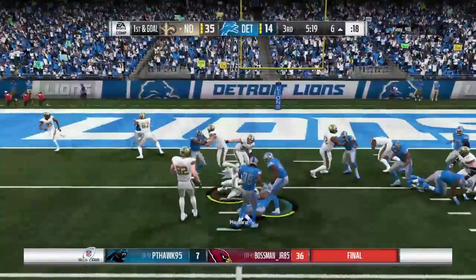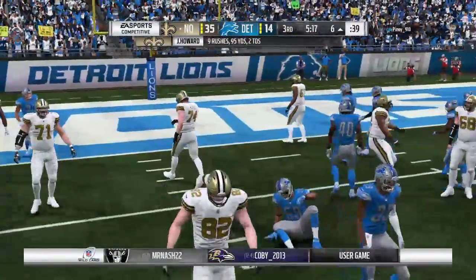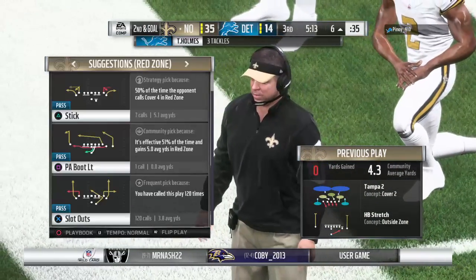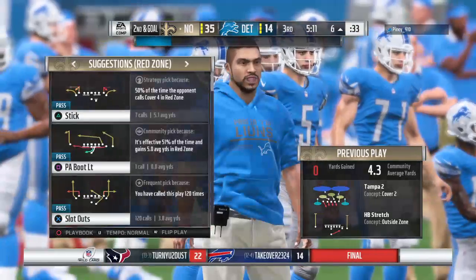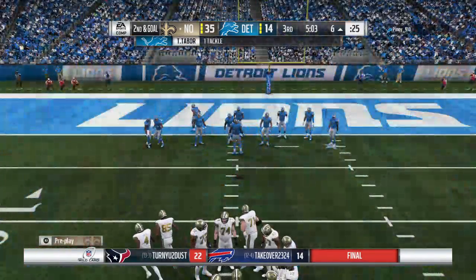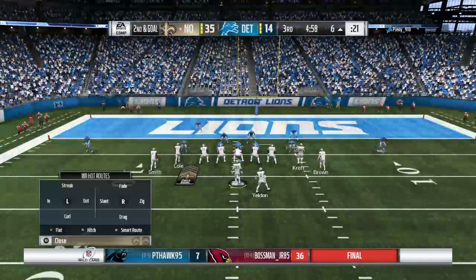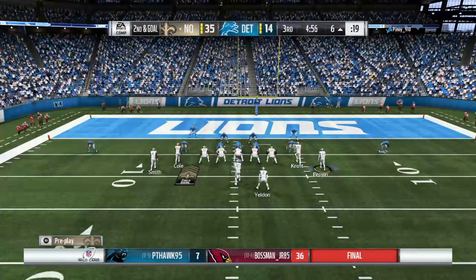On first and goal, Howard. And he's going to be met at the line of scrimmage and taken down. They'll say no gain on the play, and it'll be 2nd and goal. As usual, the hallmark of a good run defense, linebackers making plays near the line of scrimmage. Absolutely nowhere to run there.